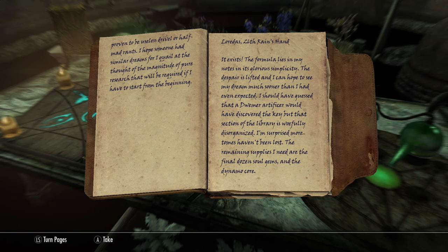Loretta's 26th Rain's Hand. It exists. The formula lies in my notes in its glorious simplicity. The despair is lifted, and I can hope to see my dream much sooner than I had even expected. I should have guessed that a Dwemer artificer would have discovered the key, but that section of the library is woefully disorganized. I'm surprised more tomes haven't been lost. The remaining supplies I need are the final dozen soul gems and the dynamo core.